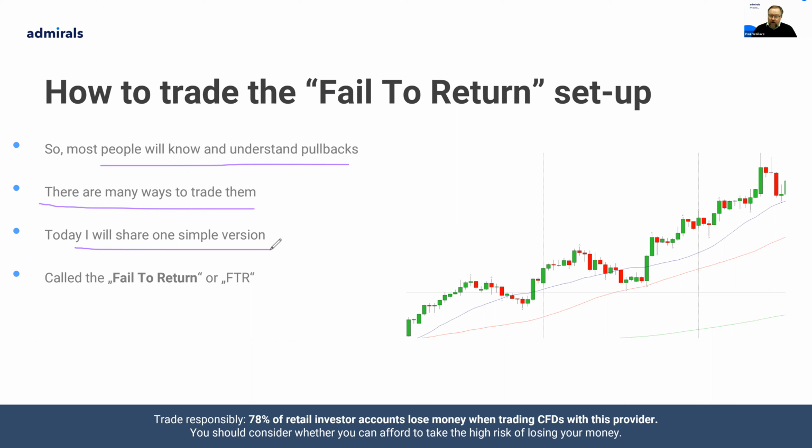Many people might understand it, might utilize it already, or may have learned it. But today I'm going to give you a very, very simplistic version of it.